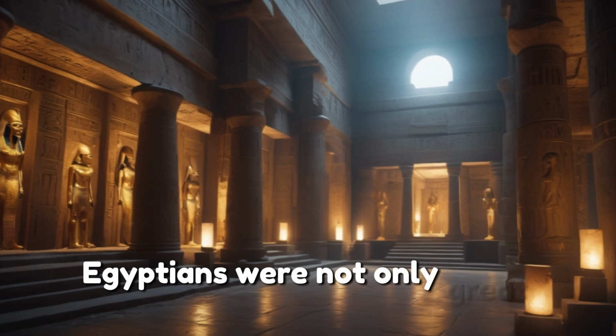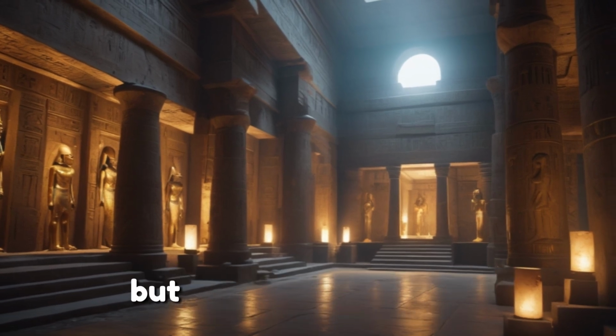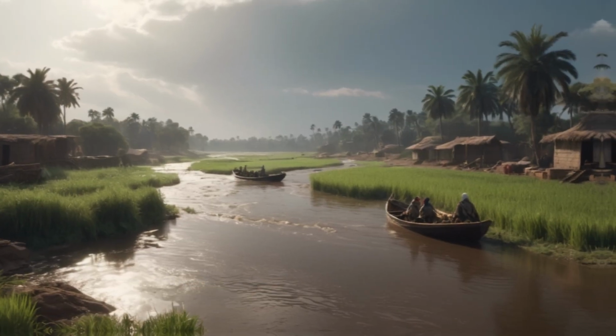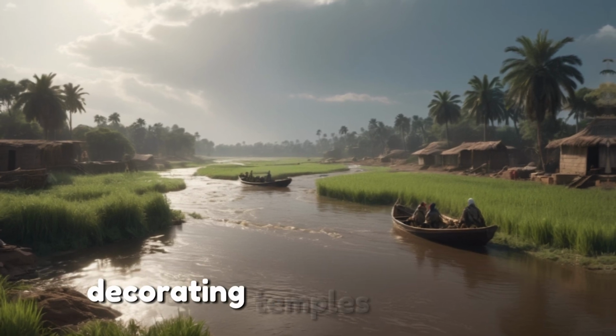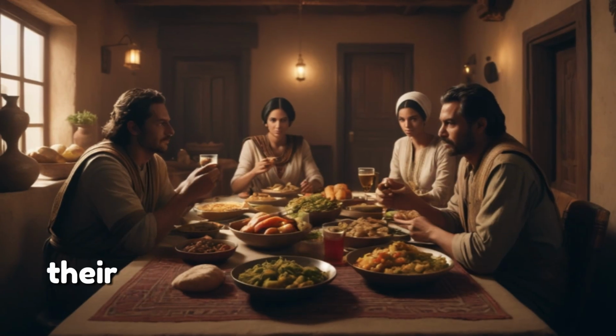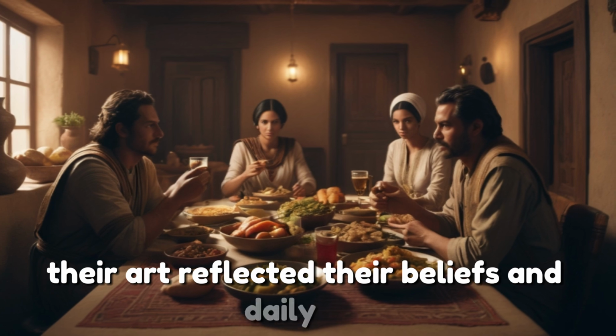Egyptians were not only great builders and scholars, but also talented artists. They created stunning frescoes and sculptures, decorating temples and tombs. Their art reflected their beliefs and daily life.